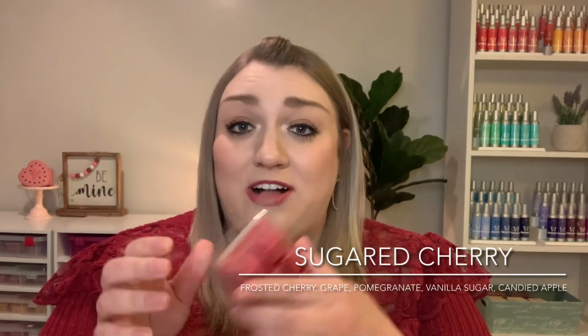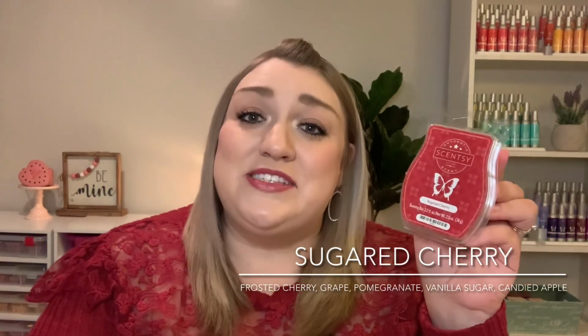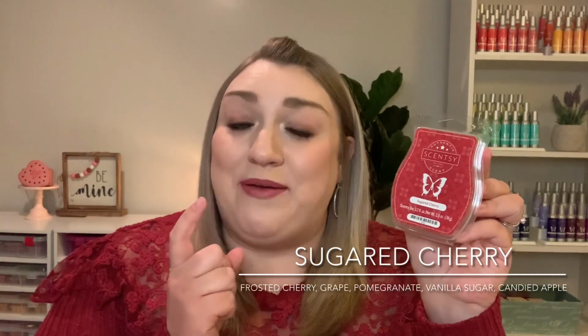It's very strong. It lasts for several days. So if you like scents like Welcome Home, if you like cherry scents, I would definitely recommend voting for sugared cherry. So those are my favorite scents to warm around Valentine's Day in February. I would love to know what your go-tos are.